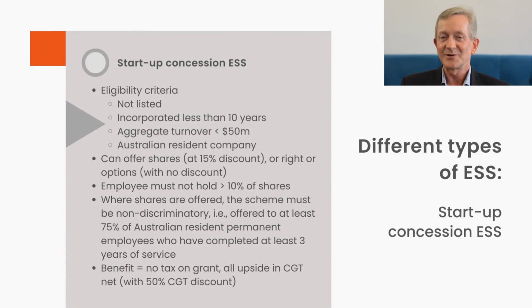So first, let's have a look at the startup concession employee share scheme. Clearly, that's the preferred scheme if you can get within the rules. There's a huge tax benefit for the employees. There's no tax on grant, and all the upside on the share price is subject to capital gains tax, which has the benefit of being subject to the CGT discount of 50%, therefore effectively halving the tax bill for the employees. But there are strict eligibility criteria to fall within the concessions for these.